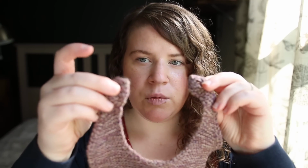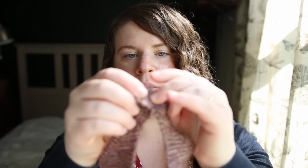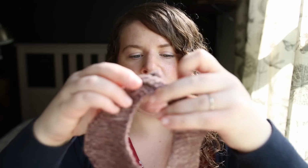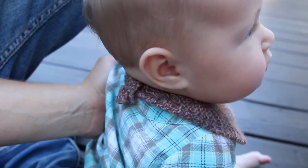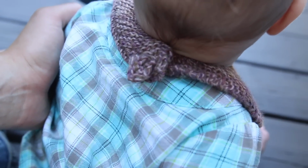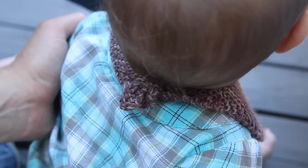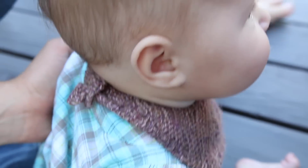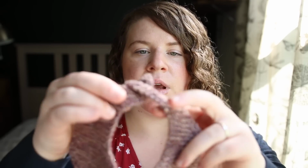She said that instead of making a button on one side, you can just slip one of the ends into the buttonhole while it's on your baby. And I've been doing that and it works perfectly. It stays really secure, but you don't have to be concerned that if they get caught up on something that it'll hurt them, because it'll just come right undone. So I have been using this one a lot.